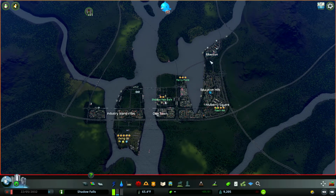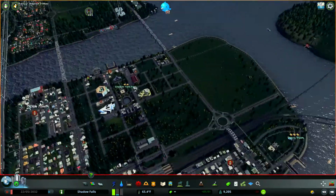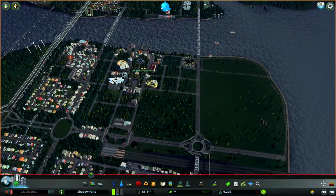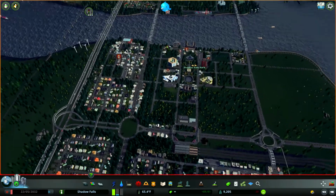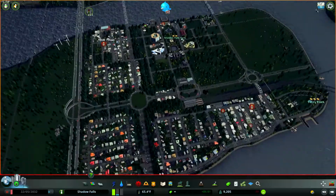This is the side I've been doing all my residents, low level suburban residents, my industry island, and then not much else going on. What I want to talk about today, though, is my downtown area and what I've been doing so far. What I want to do is learn from mistakes I've made in the past, and kind of go from there.